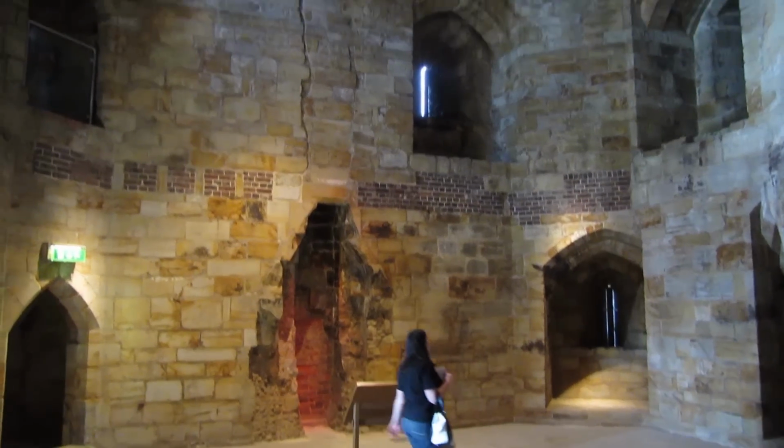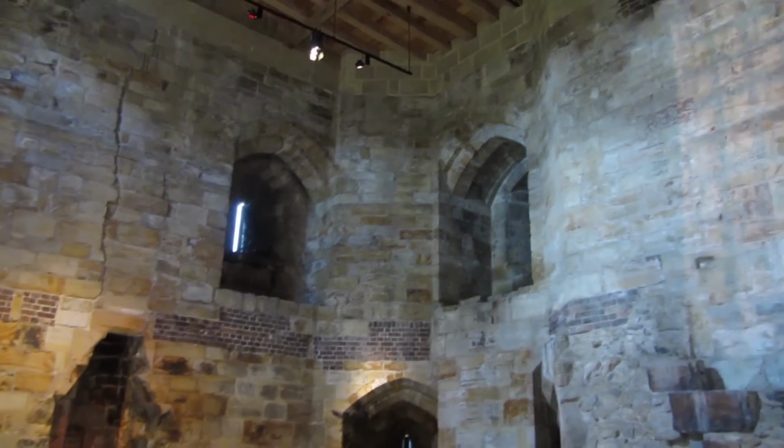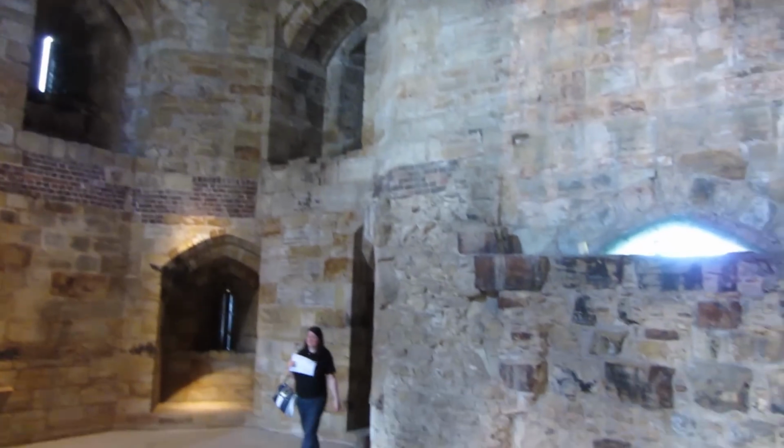There's some other very good static displays inside, and as you can see in parts it was quite cavernous. So it was good to actually get a chance to have a proper look around and see what was there.